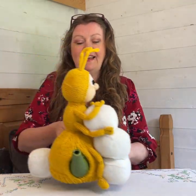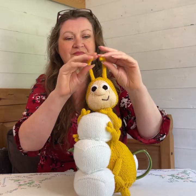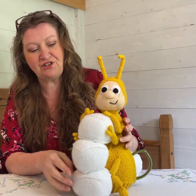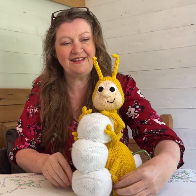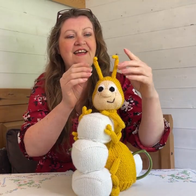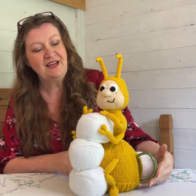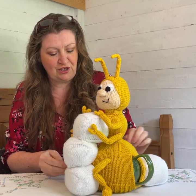But I've got one more thing to show you this month, and that is the ant tea cosy. It's the sugar lump ant. So here he is, and he's got a stack of sugar cubes, and he's got his little hands. I love his little hands and his little feet. I think they're really cute. And his little antennae are stiffened with cotton buds to keep them upright. But he's cute, isn't he? I didn't know ants could be so cute.